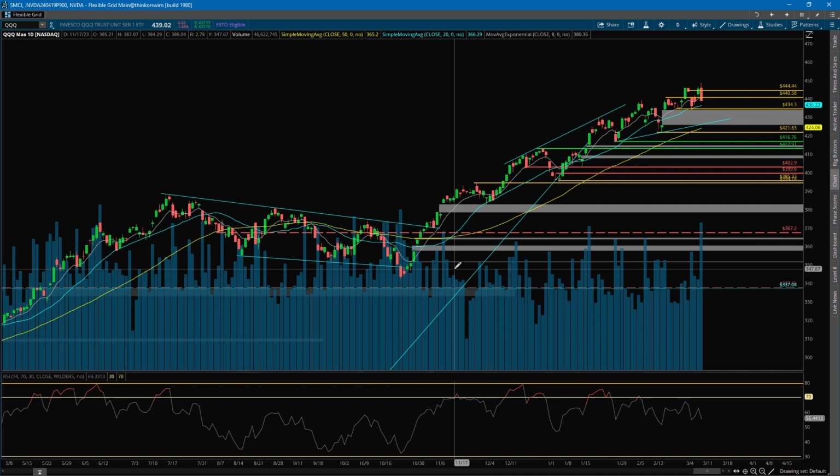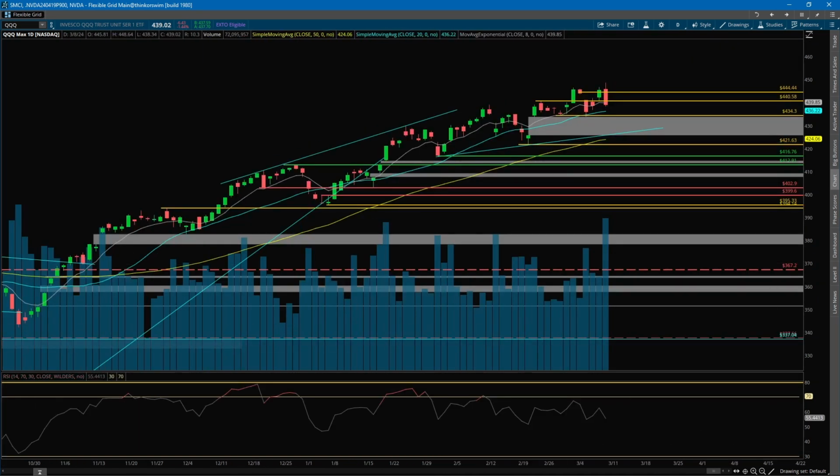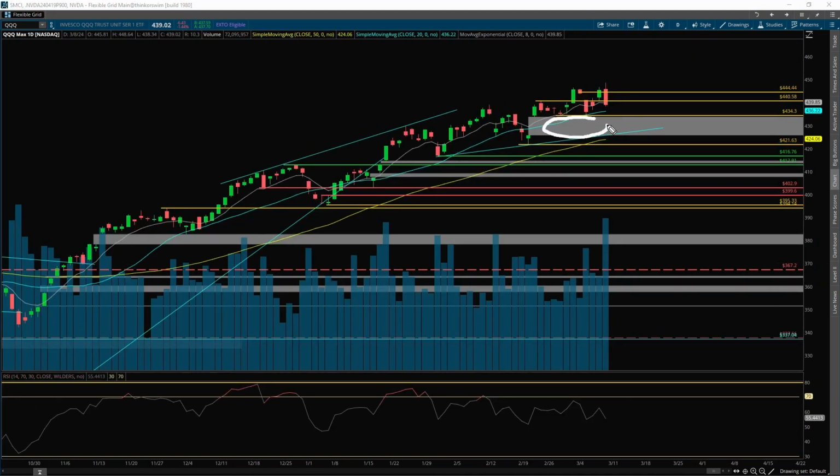And we have gaps galore basically. So we have this giant gap that happened after Nvidia earnings. And then a gap here, one down here, there. And who knows which ones will fill and which ones ultimately won't and might take some time.